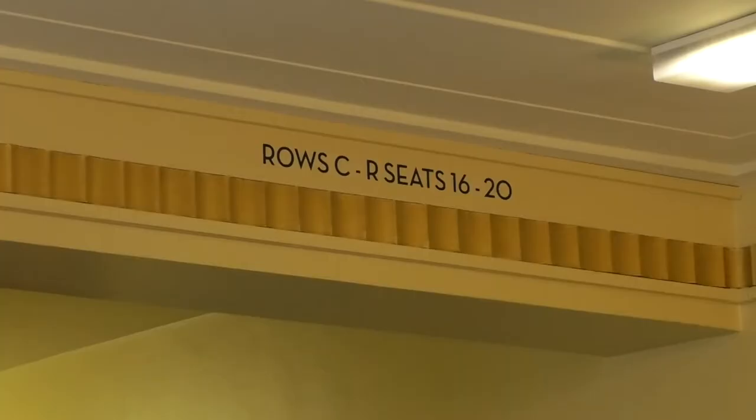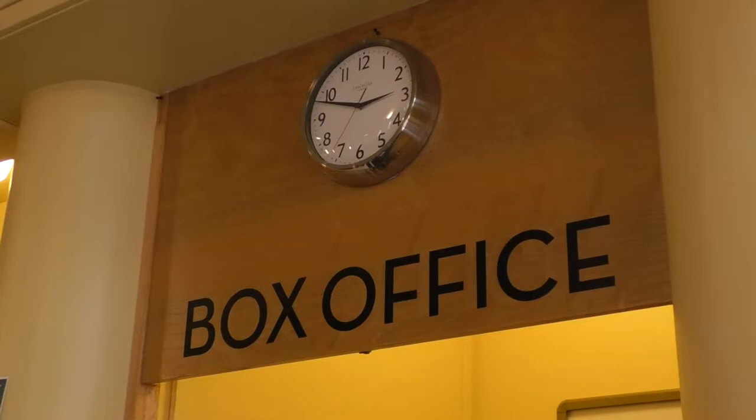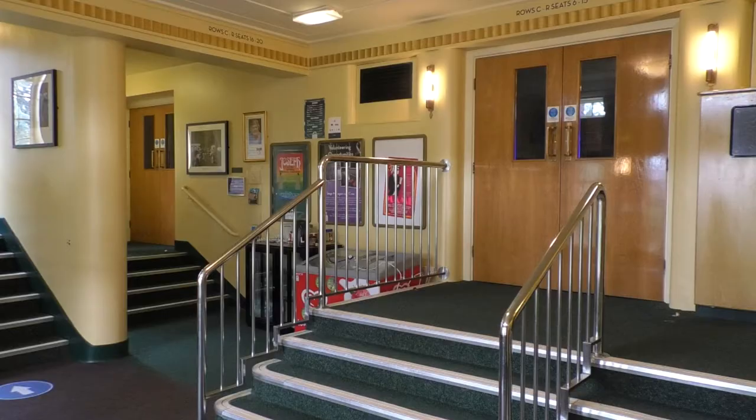In the foyer of the theatre, and as I said, you will notice the very definite Art Deco style all around. It is a very small space, but it's a very welcoming space.